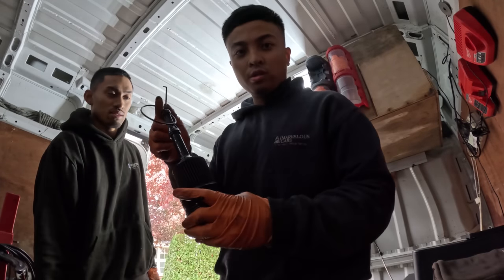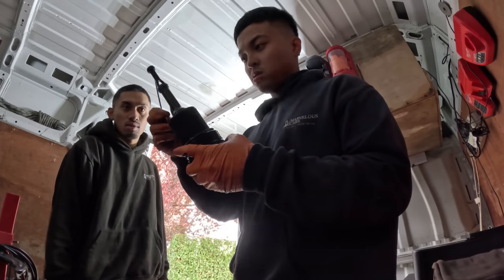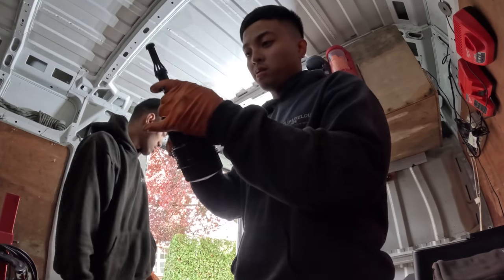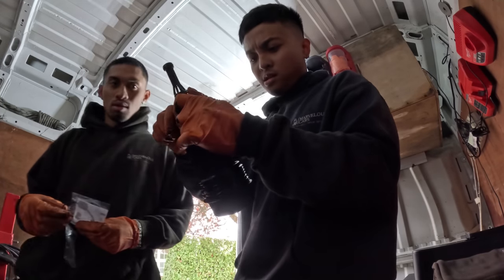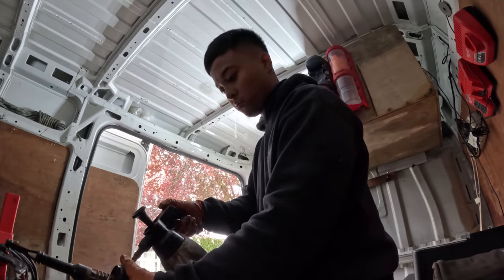Right, so we have to make sure that every time we replace all the seals. So that's three seals, so the one on the cap and also the two little ones. Give it a good clean as well, of course.